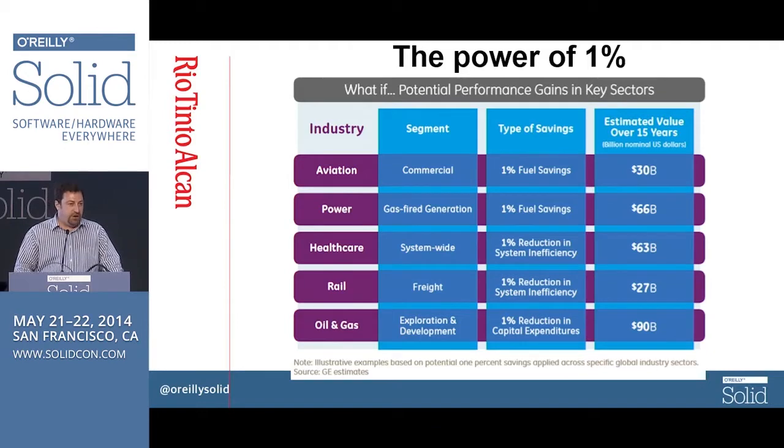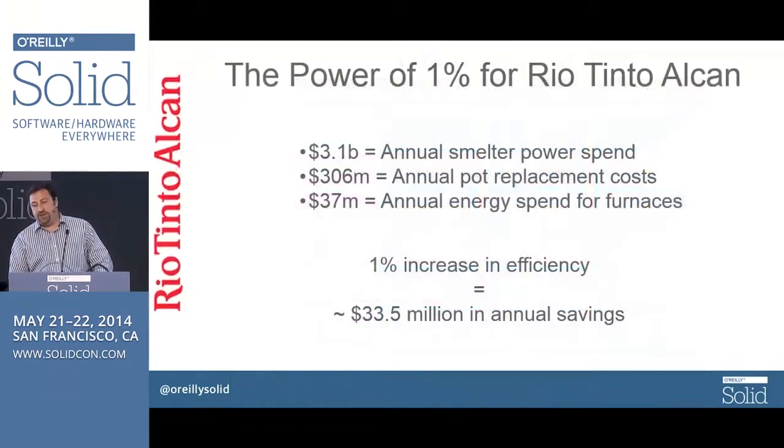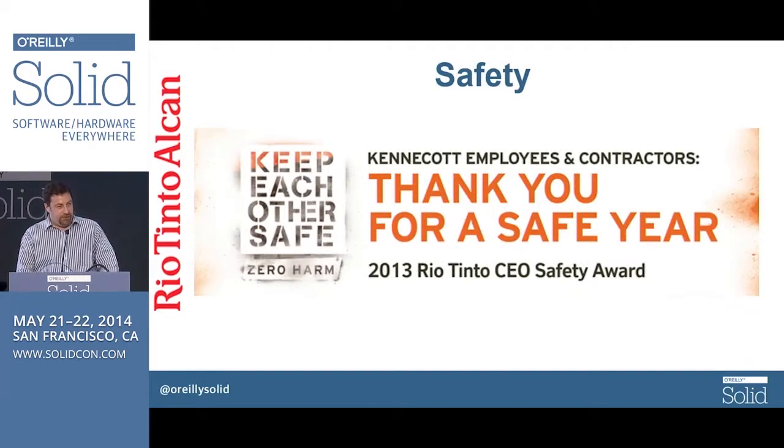So this isn't exactly chump change for just a 1% increase in efficiencies. And we see the same type of things at Rio Tinto Alcan in our aluminum business. Currently, we're spending $3.1 billion on power for the smelters, $306 million to replace the pots in which the electrolysis happens, and $37 million annually in energy for our furnaces to bake our carbon cathodes. So a 1% increase in efficiency in these systems, we're estimating, is going to translate into a $33.5 million per annum savings for our business. The second major reason is safety.